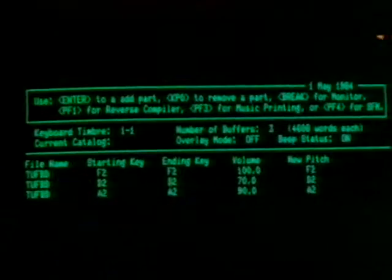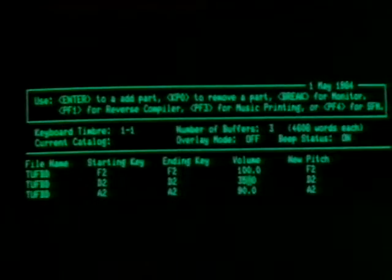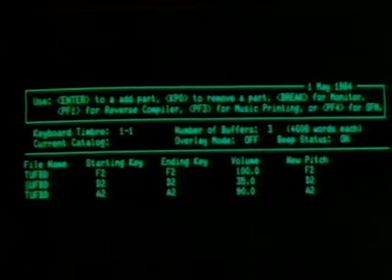Now that sounds much too heavy. A bit loud, isn't it? Yeah, it's too loud. All right, let's stop this then. 35. Let's try and hold it down to 35%.